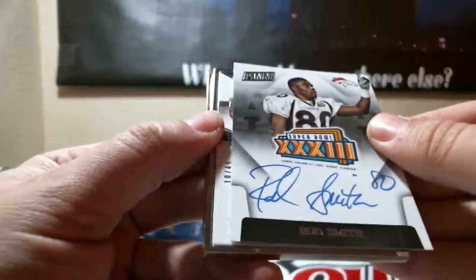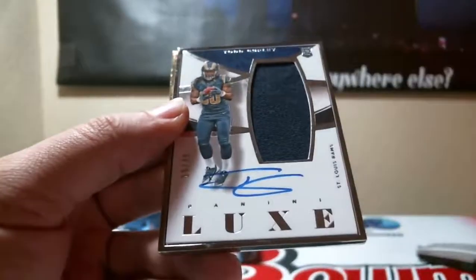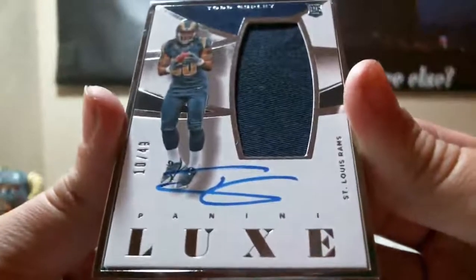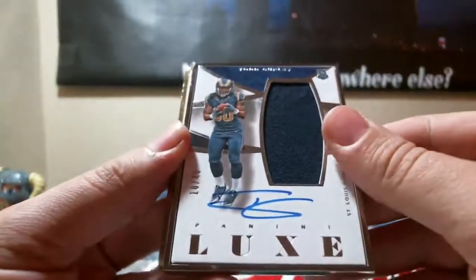Nice hit. This is 10/49. Your dog's going crazy again. Todd Gurley, patch auto for the St. Louis Rams. All hustle, having some luck. Todd Gurley, 10/49. Nice. We got Super Bowl auto and this.